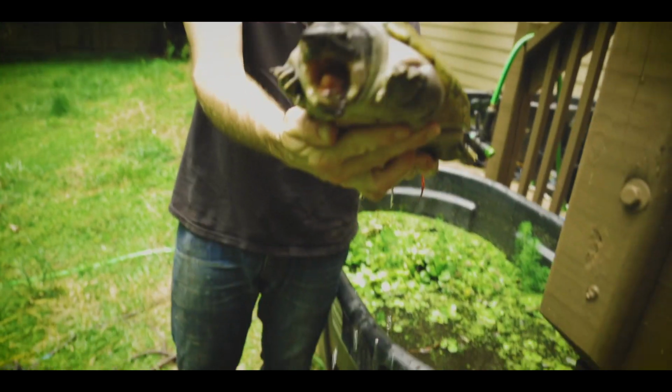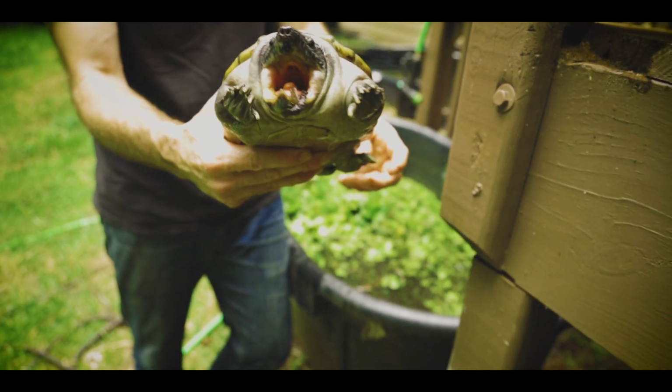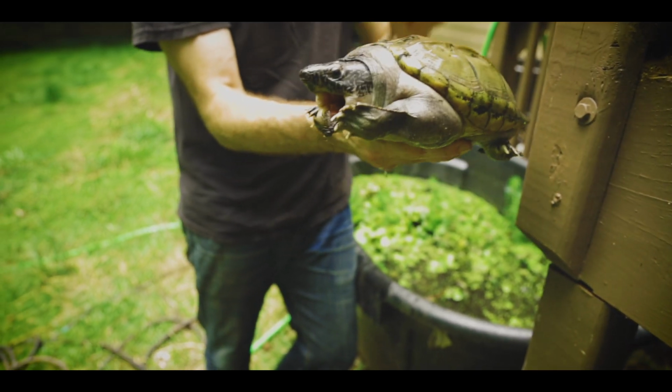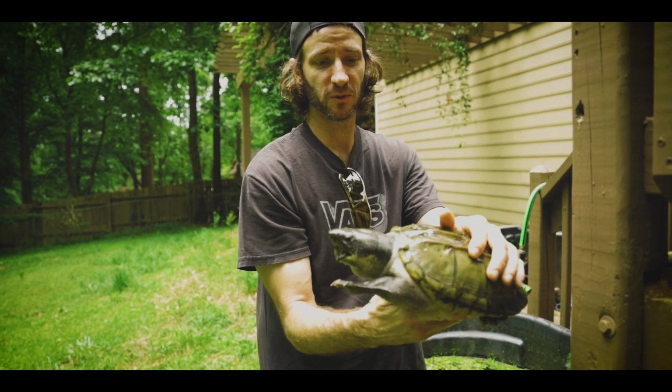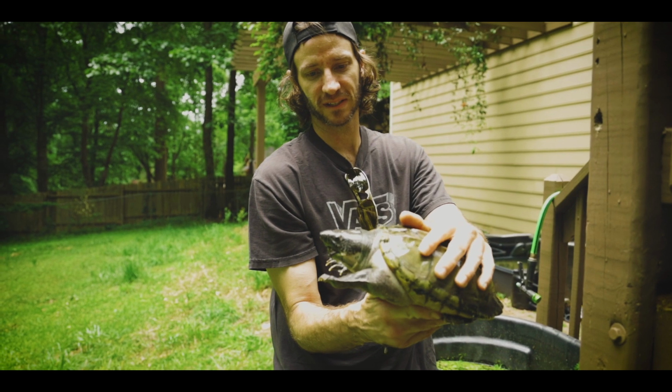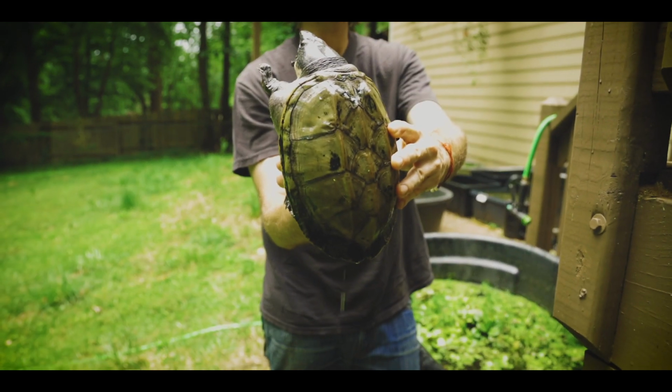Musk turtle. This is one of the coolest turtles there is. Look how fat he is. Oh my God, he got fed too much over the winter. This is one of the coolest turtles there is. It's a giant musk turtle. This is a musk turtle that will reach the size of a large common snapping turtle. And so this one, as you can see, is not even full grown yet.